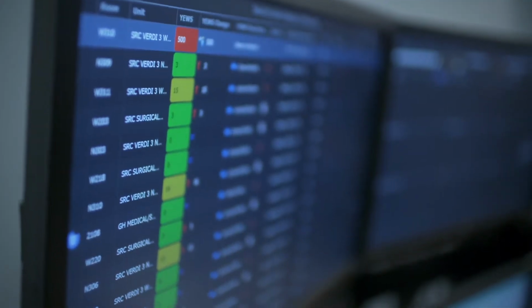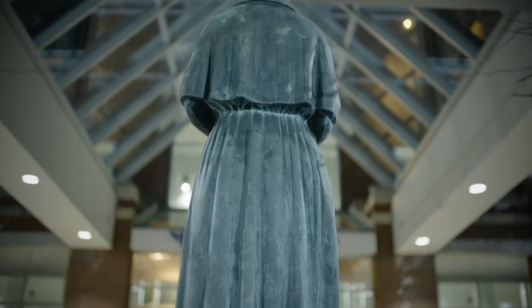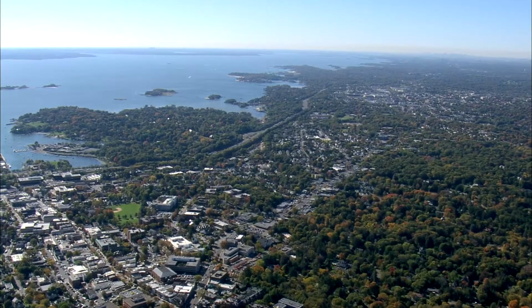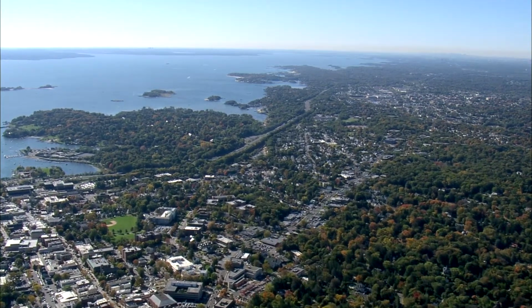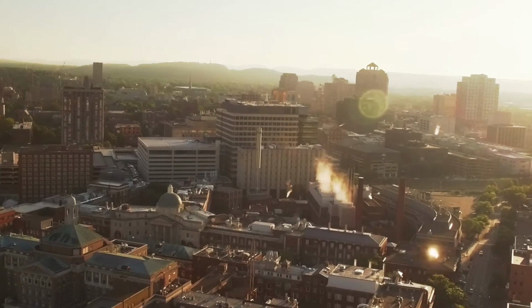The core of the operations is a list right here, and this list has all the patients that we're monitoring in the ICUs at St. Raphael's campus, the emergency departments at the York Street and St. Raphael's campus, as well as the medical surgical ICU down at Greenwich Hospital. The current technology and build in the Tele-ICU allows us to care for 56 patients at present, but we could easily expand it to 120 patients.